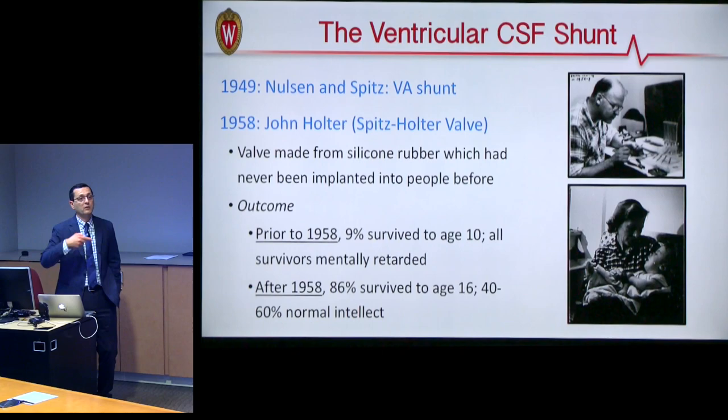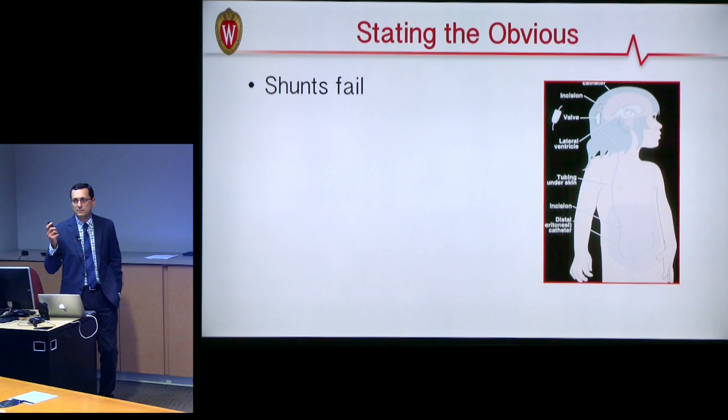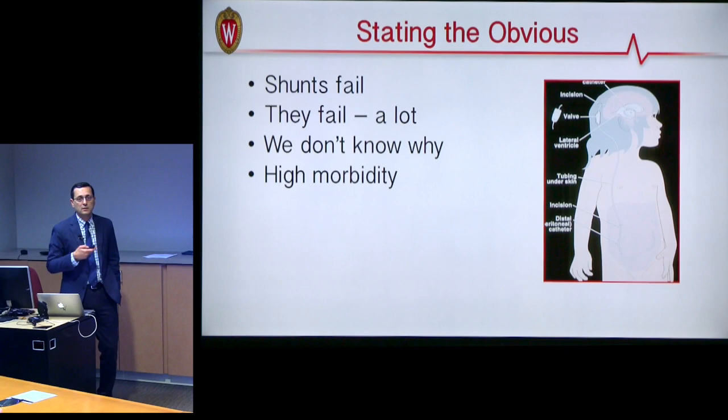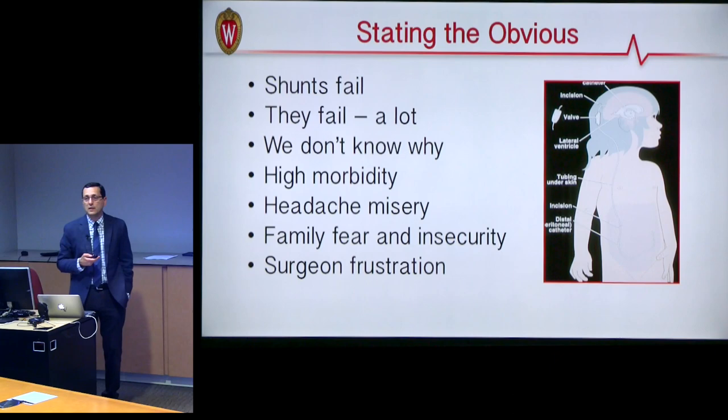Okay. Now let me state the obvious. Shunts fail. Anybody disagree? They fail a lot. Anybody disagree with this statement? We don't know why. There's high morbidity. Every time there's surgery, there's a risk of bleeding and infection and so on. There's headache misery, family fear and insecurity, and surgeon frustration. Not the most important one, but an important one.